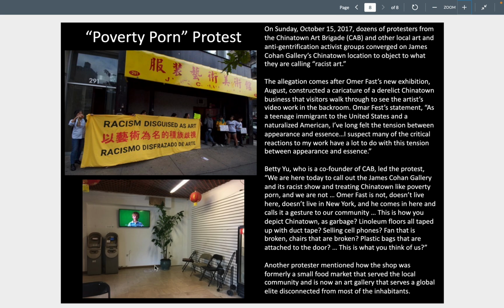And so we see broken chairs, we see a couple of cell phones under a glass case. You don't really recognize that it is an art gallery. Betty Yu, who is the co-founder of the Chinatown Art Brigade, believes that this is racist, that depicting Chinatown as garbage and depicting Chinatown as failing is not very sensitive to the people in Chinatown. And so they had a protest where they talked about that.